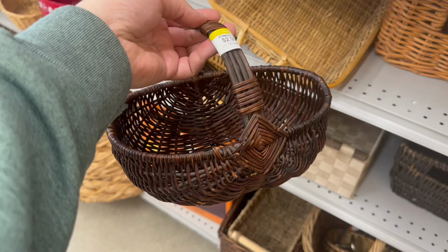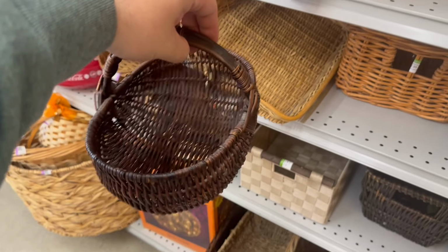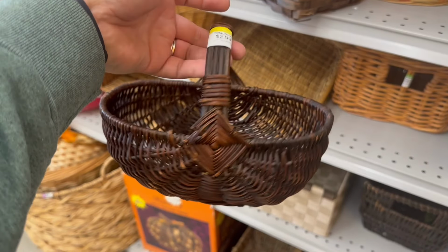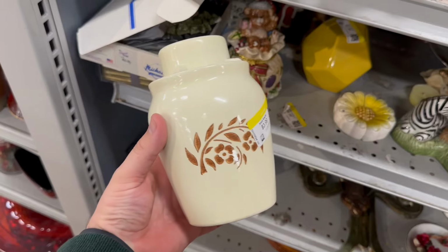And then baskets. You guys know that I love a good basket. So look at this tiny one. It's absolutely so cute. I love the size. I love the color. It's a little broken, as you guys can see, but at $2.99, I still thought it was a really great price for that.